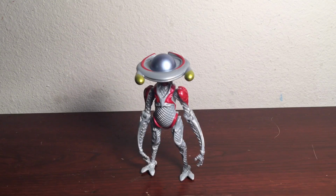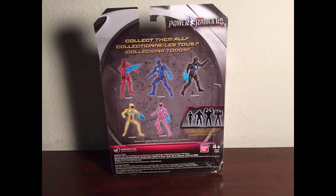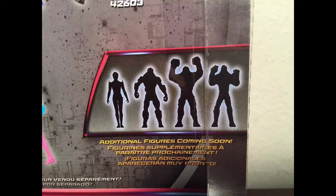Now before I get to the figure himself, let's take a quick look at his packaging. Here is the front of Alpha 5's packaging. Along the bottom, we have the Power Rangers logo, the same character, the Red Ranger, along the right. Along the reverse side of the packaging, in the top right corner, we have the Power Rangers logo, along with it saying collect them all. Along the middle, it does show all 5 Power Rangers, along with 4 mystery figures along the bottom right.